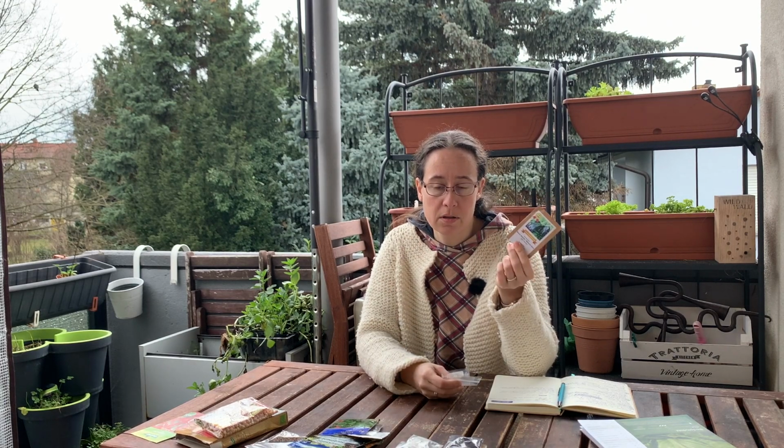So the brassicas basically don't have to be started this month, but I'm starting them anyway. But something that should be started this early in the year is aubergines. These are for growing in the greenhouse.